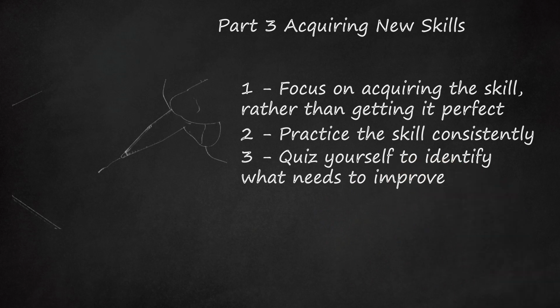3. Quiz yourself to identify what needs to improve. A good way to measure your progress is by testing what you know. This can help you identify the areas that need improvement while also reinforcing the things that are working well. If you're trying to master a new instrument, practice your scales or chords and see how many you can complete by memory. If you've been trying to learn a new skill, try forcing yourself to complete the first few steps without consulting the instructions. This will give you a good gauge of how much you've learned so far, and you can extend your memorized recitations as you progress.